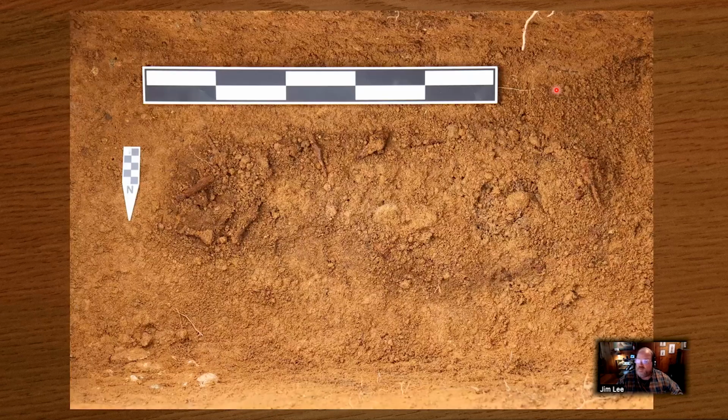Okay, and then this is what we saw when we excavated. You can see the dark hexagonal outline, and that's the quality of the remains. These are nails and screws that you see here.